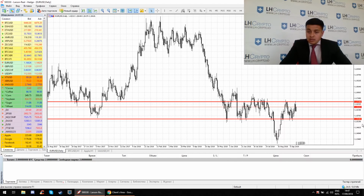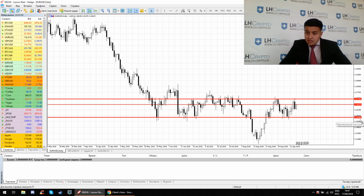So cool. One of the levels, as you guys can see, let me just zoom in real quick, is 115,500, and that's the bottom level. That's the support, and the resistance is about 117. Let me have a look. About 200 or like 150. So obviously, as you guys can see, we're sort of in a flat for quite a while now.